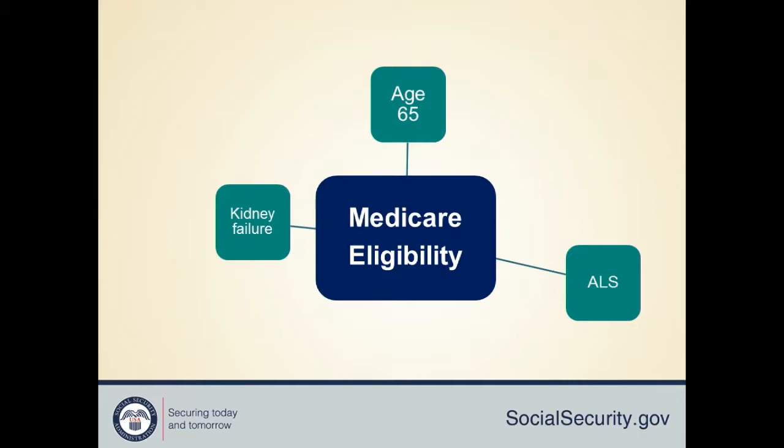According to the law, if you have Lou Gehrig's disease, or if you have permanent kidney failure and you receive maintenance dialysis or a kidney transplant, you become entitled to Medicare beginning with the month you first become entitled to disability benefits.